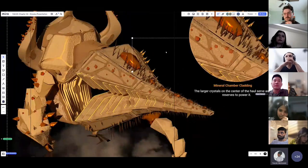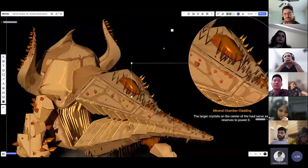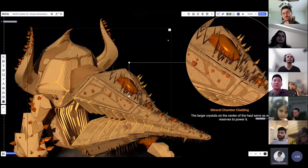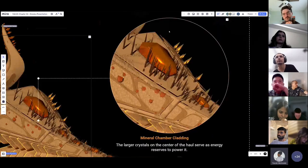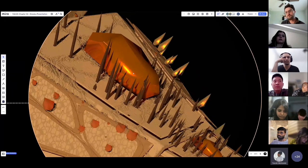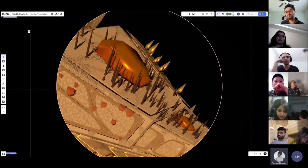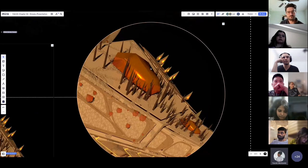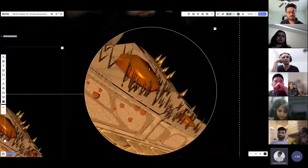This part of the vehicle is fully magnetic and collects stones and minerals from the surroundings as the vehicle moves through the colony. The small energy crystals on the side are known as lifters because they have divine forces which make the rock pebbles seem extremely light. The larger crystals in the center of the hull help give energy to the hull and power it.